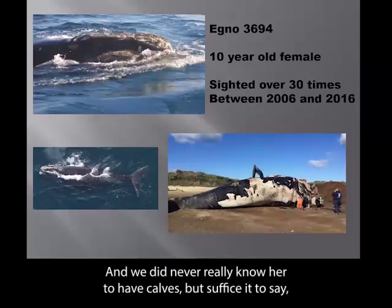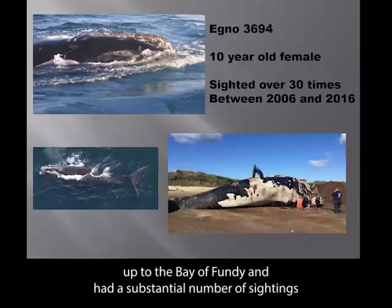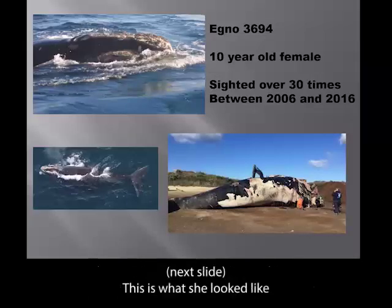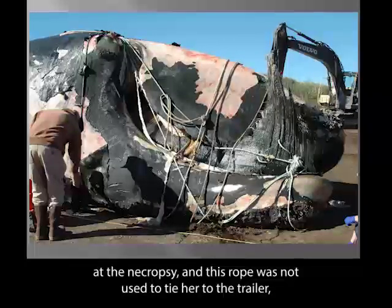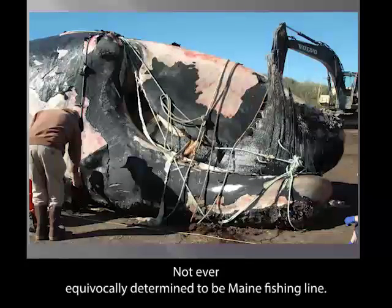We never really knew her to have calves, but suffice it to say, she spent a lot of time in the Gulf of Maine, ranging from the Great South Channel up to the Bay of Fundy, and had a substantial number of sightings, a reasonable number of sightings over a pretty short 10 years of life. Next slide. This is what she looked like at the necropsy, and this rope was not used to tie her to the trailer. That is the fishing line, not unequivocally determined to be Maine fishing line.